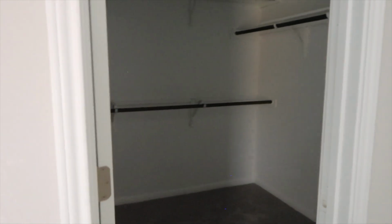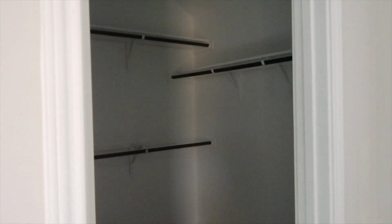I will go in there a little bit, but it's really super dark, so I don't know how much you're gonna be able to see. It has the bars and the shelves and everything in here. It does have some plugs and things in the walls, which is nice to be able to plug in vacuum cleaners and things like that. But eventually we will probably take those out and we will build more of a custom closet inside of there.